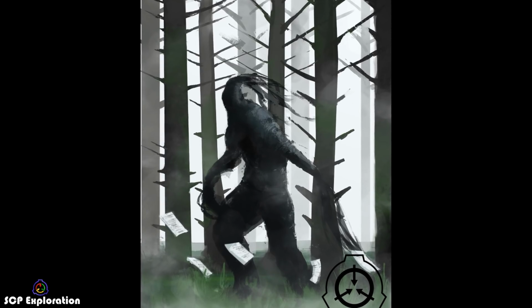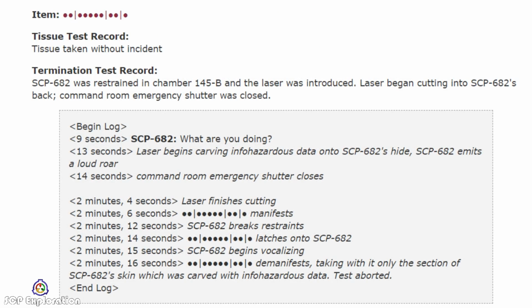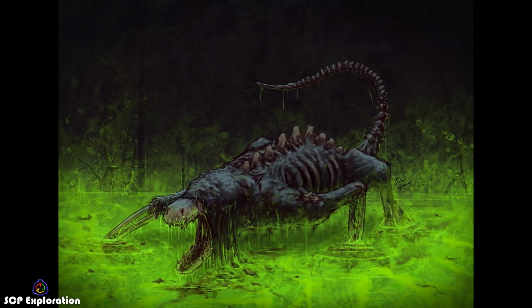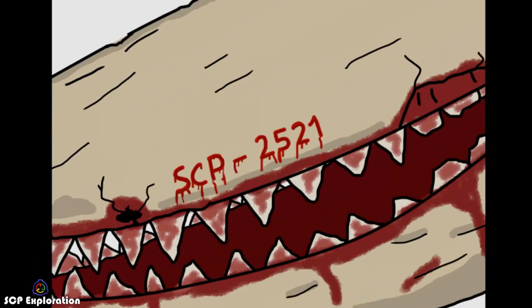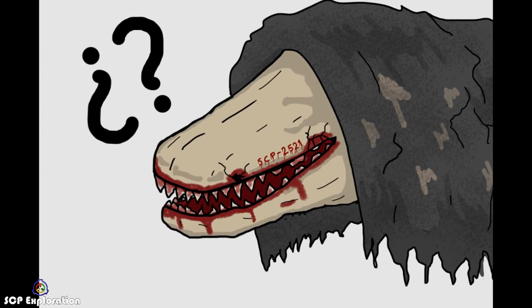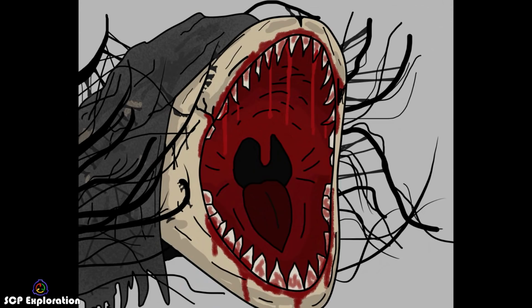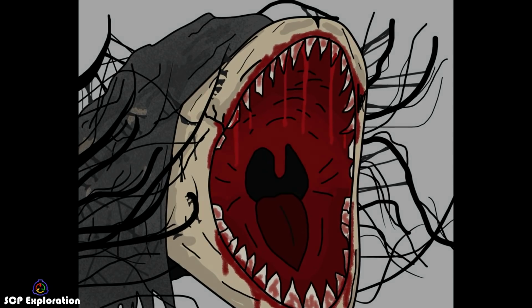If we search for SCP-2521 experiments, the first thing we find is that it has already been tested with SCP-682. And because the Foundation also couldn't convince the hard-to-destroy reptile to read information out loud, they used a laser to carve out the info-hazardous data onto SCP-682's hide. This of course made SCP-2521 appear, and the mysterious creature latched itself onto SCP-682, ripped the piece of skin that carried this information and de-manifested. So should we try the same method and carve out information about SCP-2521 on the Shy Guy, or are we going to get the same outcome?